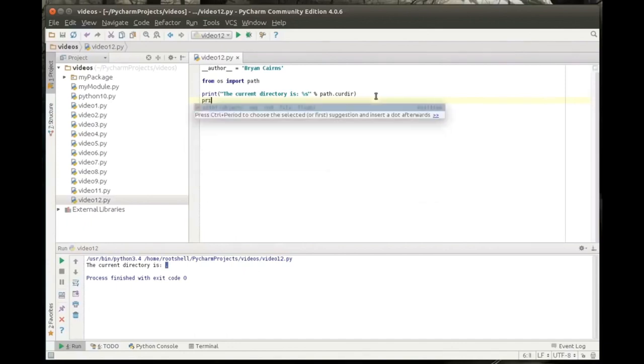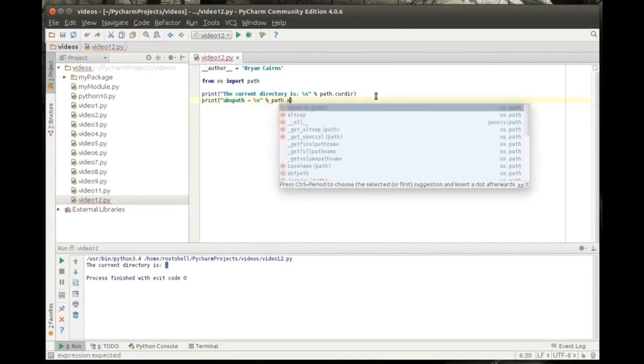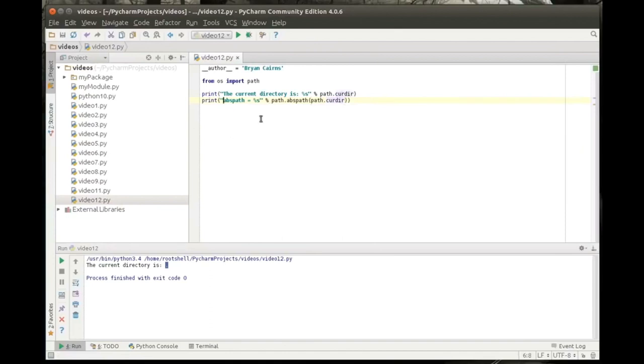So let's try this. Print, and we're going to say abs path or absolute path is percent s, and let's just go. So we're just going to say path absolute path, and then we're just going to give it the current directory that we're in and just see what it prints out here. And we're currently in my home directory. I'm on Linux, so you see these slashes. If you're in Windows, you'll see like C program files or C users or wherever you're at. And that's kind of the beauty of Python, is it's very much cross-platform.